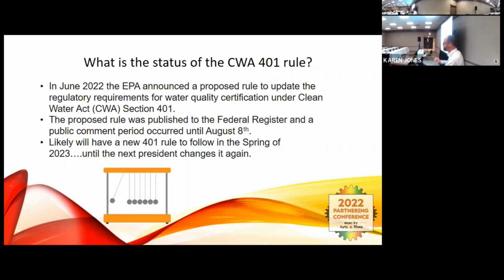They have released a proposed 401 rule that doesn't differ all that much from what the Trump administration's EPA had, but there are a couple small differences we'll get into. That's out now. Public comment ended in August. I imagine if there weren't any major public comments, it'll mostly look like that when it is enacted and released next spring. So we will have a new 401 rule under the Biden administration next spring.